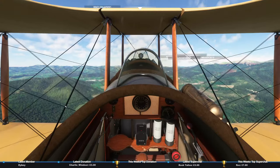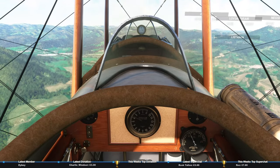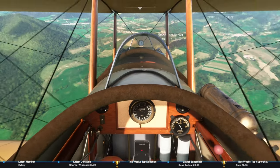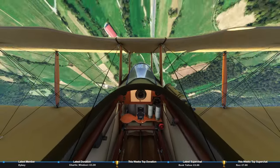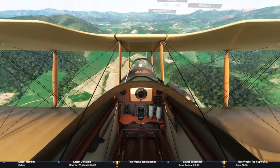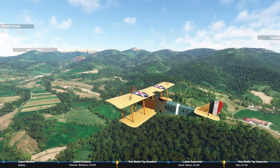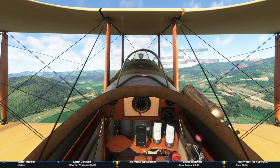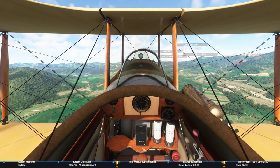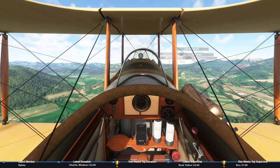There we are. What am I at now? I'm almost at 4,000 feet. I'll get down to 3,000 feet. I might be going low and slow here. Ooh! Oh! What happened? Sort of flipped round upside down. It sort of flipped on its back. I thought I was a goner. That was a bit weird.